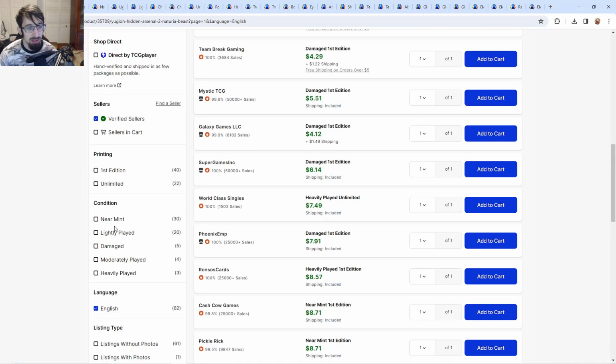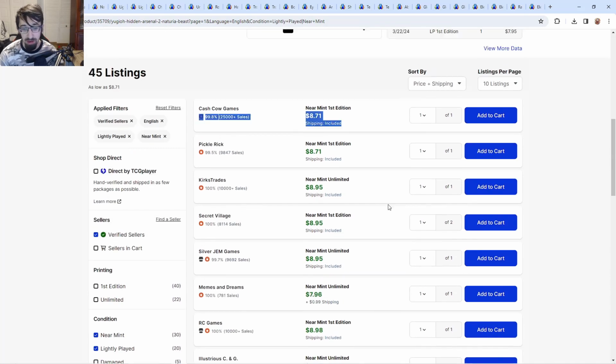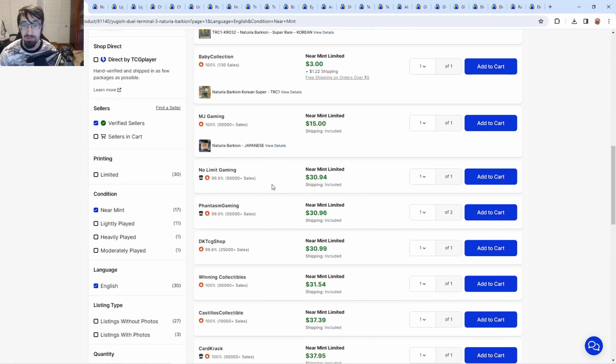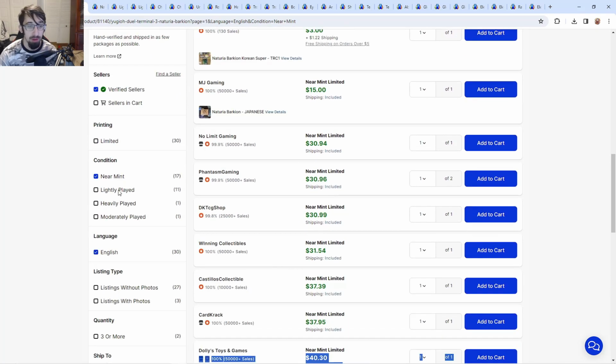You got secrets here. These are also a lot of money here. People know that this card's broken anyway. $9 for your secrets. Imagine if they did something like Goyo Guardian where it was generic. That would just not be fun. Barkion here, the inferior twin of Beast, is just $31, going up to about 40 there.